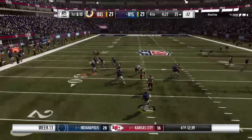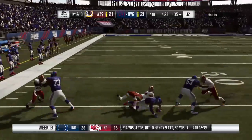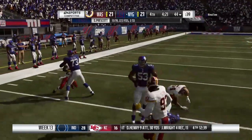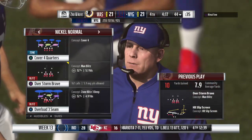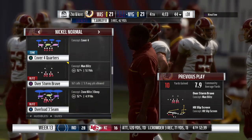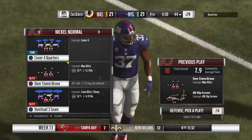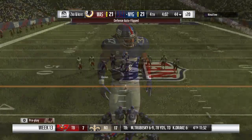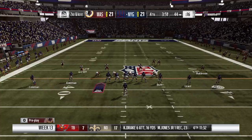On 1st and 10, Prescott. And they'll set up the screen to Gurley. And he'll get up near the 45. They'll spot it at the 44. 10 yards on the pickup there, and it'll be 2nd down. Everyone's got to be able to catch the football. Doesn't matter what position you play, but if you're on offense, be aware a ball may come your way. So 2nd and inches after that first down completion went just shy of the marker.